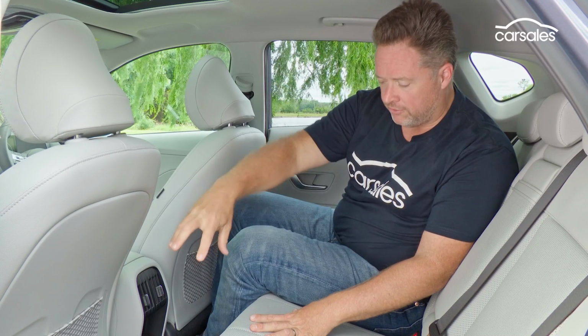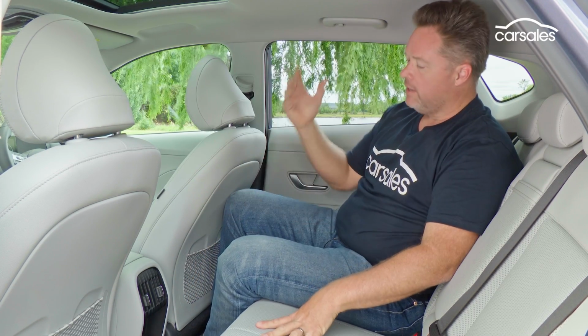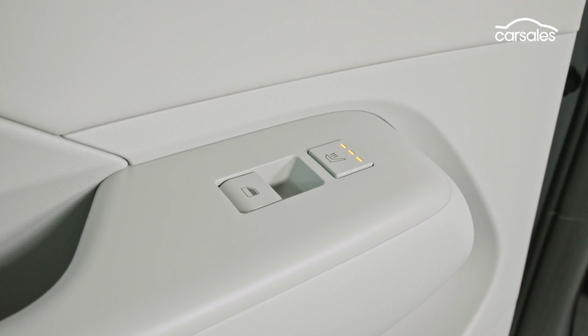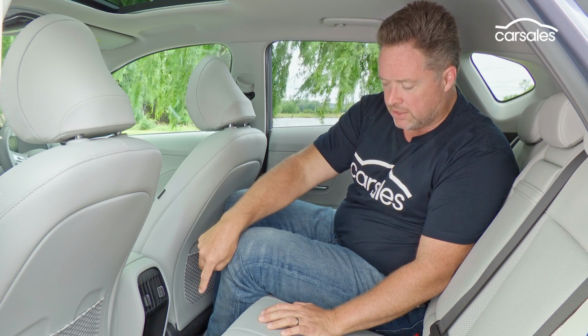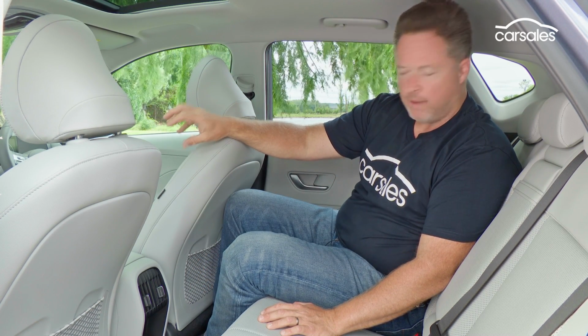It's also got a flat floor, or pretty much a flat floor, so you've got plenty of foot space across that back row. Things like rear air vents, handy. We've also got seat heaters in the back here, so plenty of tech and equipment flowing through to the rear. Plus a couple of USB-C power outlets down the bottom. That's on top of the 2 USB power outlets up front.